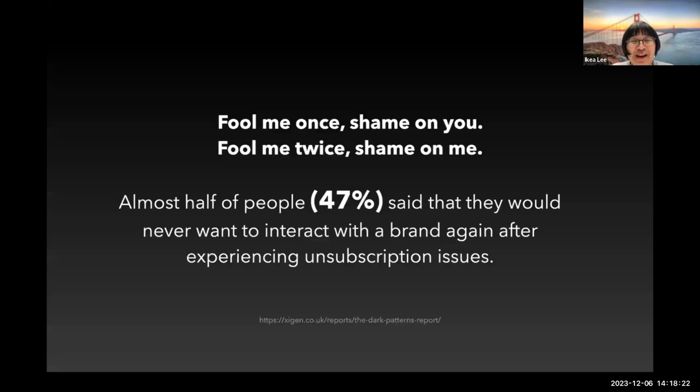After this journey, just like the saying, fool me once, shame on you. Fool me twice, shame on me. I will never use this service anymore. I will choose another VPN if I need one. And from the research, we can also see that almost half of the people, 47%, say that they would never want to interact with this kind of brand again if they experience subscription issues like me. Yeah, it's totally understandable.